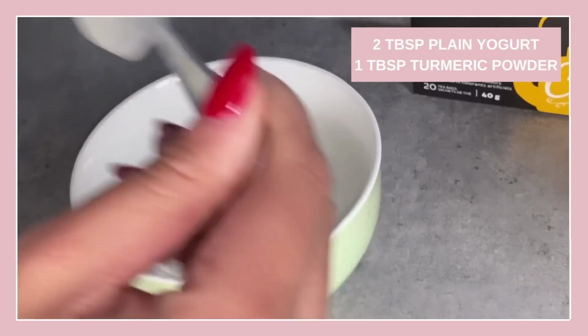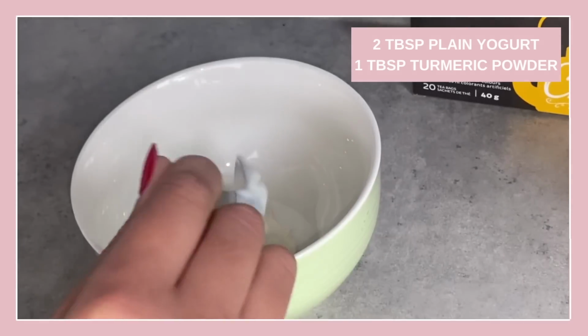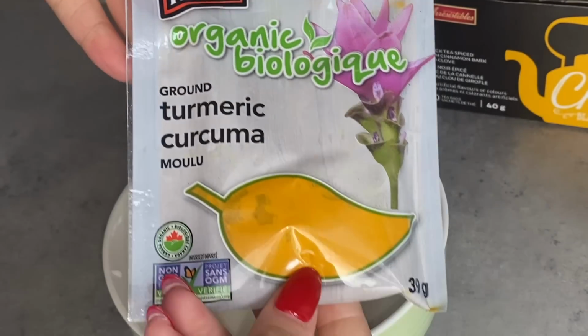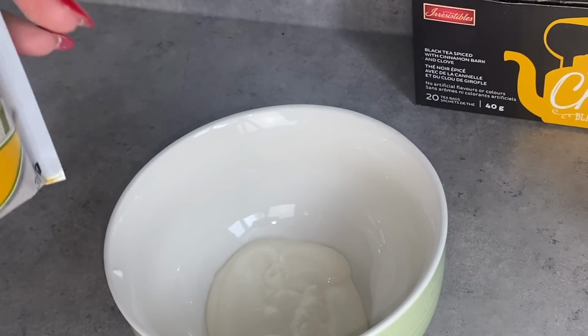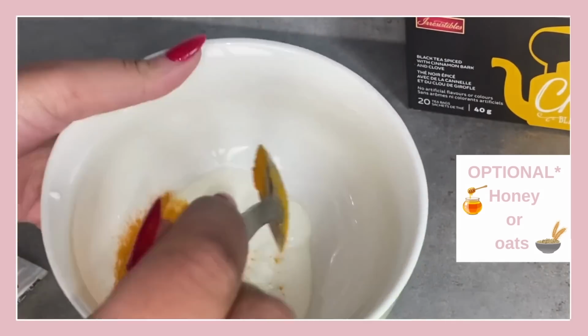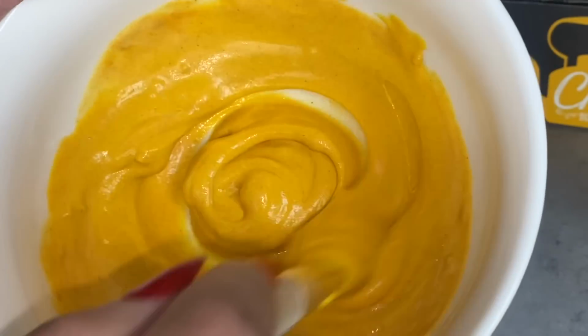All right, so firstly, I want to show you guys how to make this turmeric mask, and it is honestly very, very simple. Now, all you have to do is use about 2 tablespoons of some plain Greek yogurt or just plain old yogurt. I'm using Activia. I just put 2 tablespoons in a bowl, and then I went in with a tablespoon of turmeric, mixed that up, and that is it.